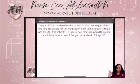Okay, here we go. Drug A, 150 milligrams is ordered once a day for a child that weighs 32 pounds. Safe dose range for this medicine is 10 to 12 milligrams per kilogram per day. Is this a safe dose for the patient? If it is safe, how many milliliters would the nurse administer for one dose of drug A if it's available in 7.5 milligrams per milliliter? The last one is what you needed to see.